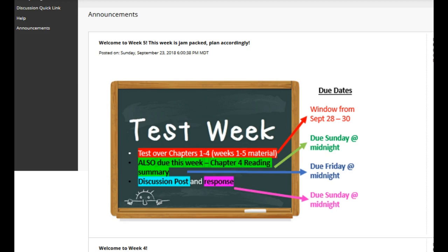This week is jam-packed full of material, so please plan accordingly. On this announcement page, you see that there is a lot going on this week. You will be taking your first test to show what you know over chapters 1 through 4. This includes all the past 4 weeks' materials, including this week. The window for this test will be opening September 28th and will close on the 30th at midnight.